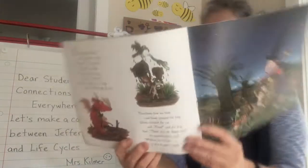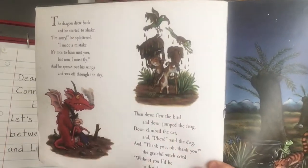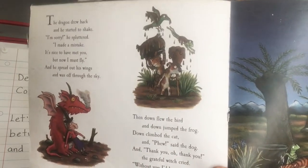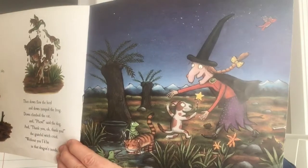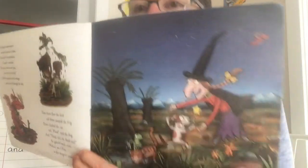Okay, so there's the dragon all scared, still with the witch. And then after he leaves, the monster is coming apart. And it's really all her friends who helped her. Oh, and there's the dragon flying off in the sky. That's kind of cute.